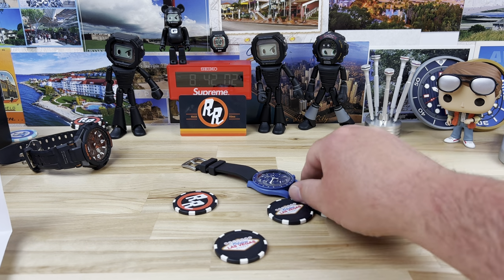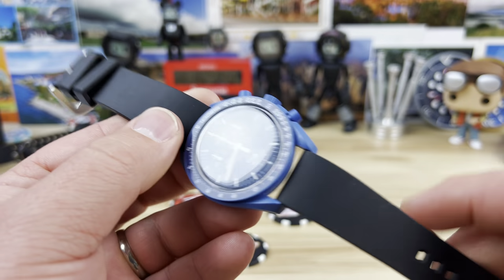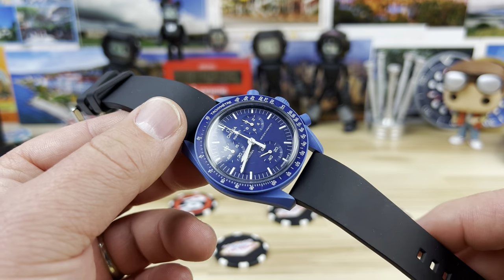So, that's the story of how we get these moon swatches. They're a little easier to get now, but still pretty dang rare.